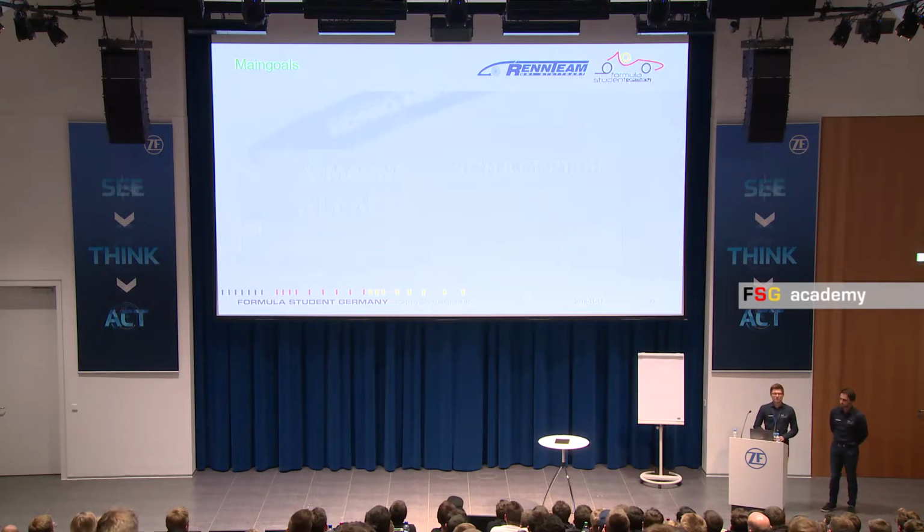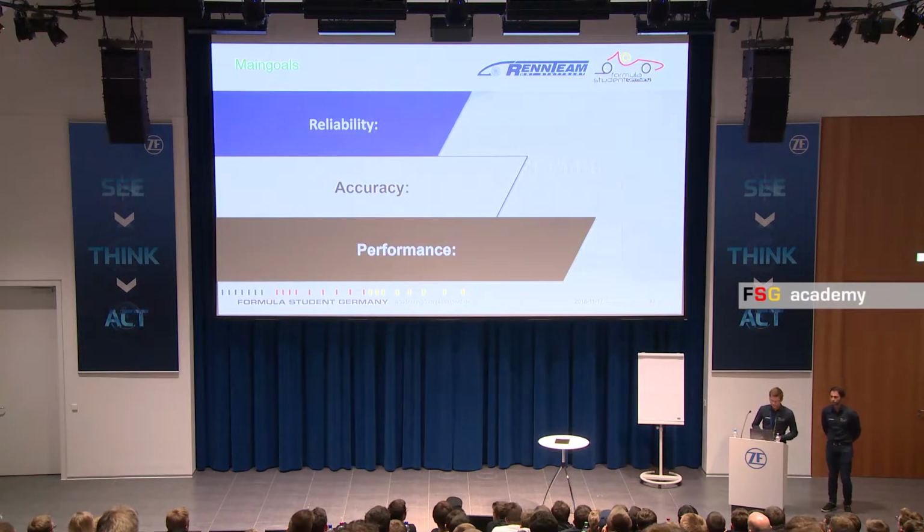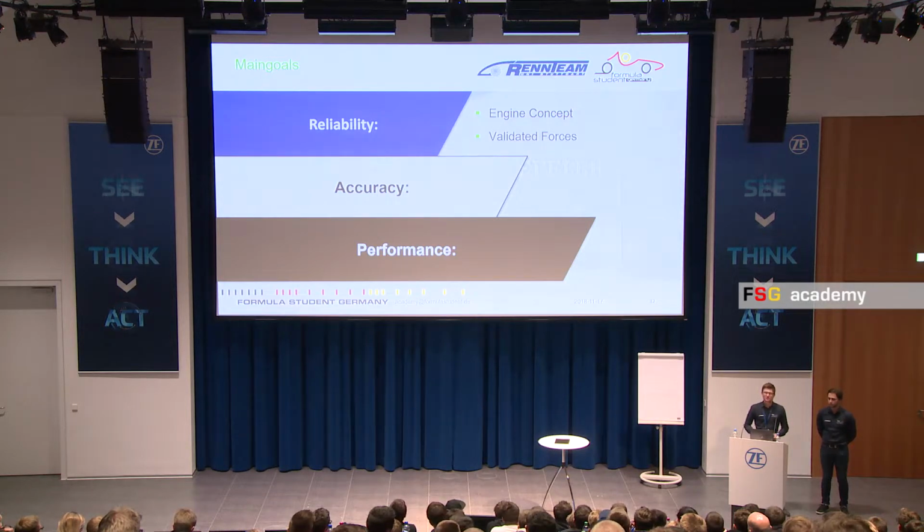As I mentioned before, we had 3 main goals, and these 3 main goals were reliability, accuracy and performance. These are really big words which are not really tangible directly, but it's more like when you design your part, you should think about these 3 things. With reliability, one example is our engine concept. With a four-cylinder engine, we normally don't have such big issues with vibrations and so on. And what is also important is that we have validated forces for all our simulation. We make test drives with strain gauges, and so we know that the forces we calculate with are proper.